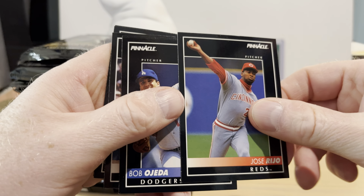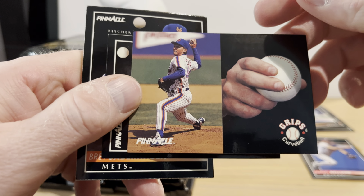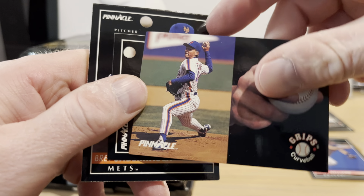They don't come apart. Oh, these are kind of jammed together. Mike Bielecki, Rich Amaral. That's going to make this a long video. Sidelines. What's that, Rob Dibble? No, Jim Gott, black belt. I guess we're going to have one of these in each pack. There's David Cone, how he holds his curveball.